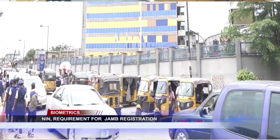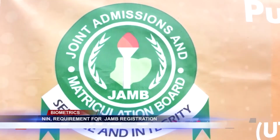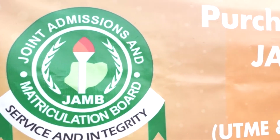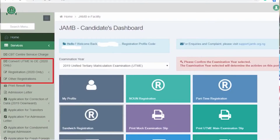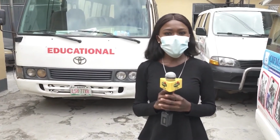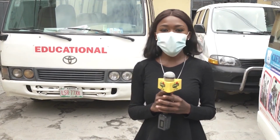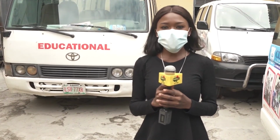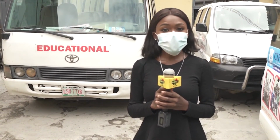Every year, the Joint Admissions and Matriculation Board, also known as JAMB, conducts examinations that determine if candidates would be admitted into tertiary institutions in Nigeria. Now, the examination process is as important as the exam itself, and this requires submission of letters, submission of documents that are accurate and relevant to that process. Today, as we speak, the registration has started across the country, and students are required to include their national identification number. We visited a computer-based testing center in Lagos State, Nigeria, to ask about the new experience, including NIN with the JAMB registration.